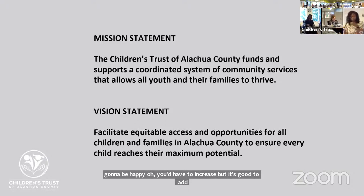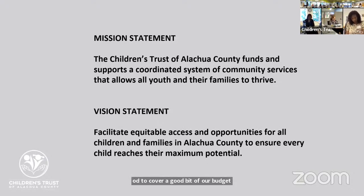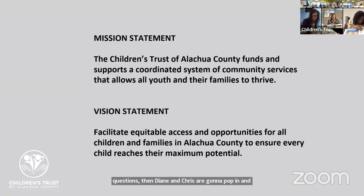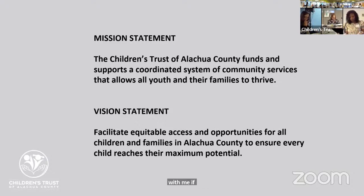So I'm going to cover a good bit of our budget. We have some slides I wanted to highlight kind of the overview. And then if you all have specific questions, then Diana and Chrissy are going to pop in and help me out here. This is my first opportunity to provide a budget overview to the board. So bear with me if I stop and start again. We're going to start at the beginning, right?